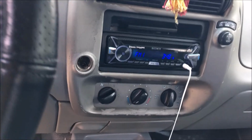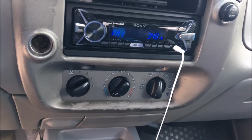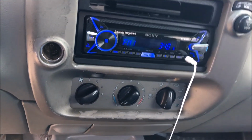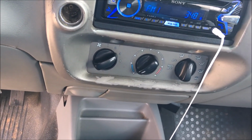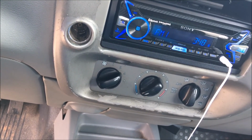Little radio update. Sony is still holding strong. I haven't really used the Bluetooth much, which I'm probably going to get back into doing. The main reason I do that is because I'm trying to save my phone battery. iPhones and Toyotas don't have the greatest of batteries.